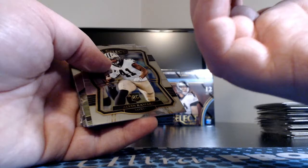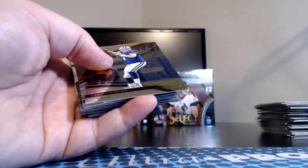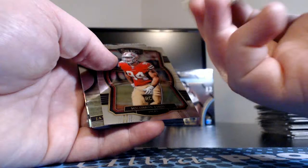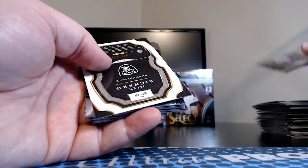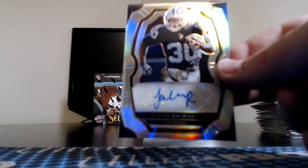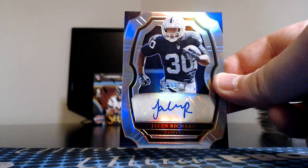Alvin Kamara, tiered base rookie. Tiered base Cooper Kupp, rookie. Devontae Parker, red and orange, 24 of 199. Solomon Thomas, rookie. Jamal Williams, rookie. Refractor of Tom Brady for the third time. And numbered 47 of 199, Jalen Richard. Autograph for the Raiders. Jalen Richard. It's kind of got a crazy looking auto.